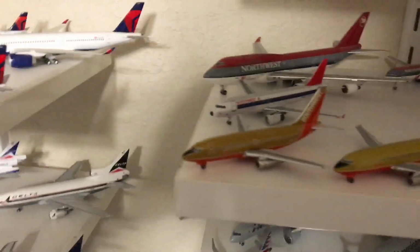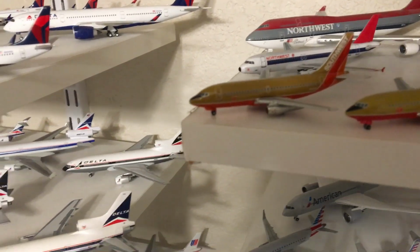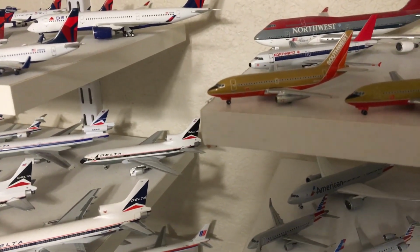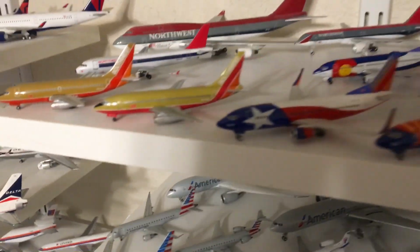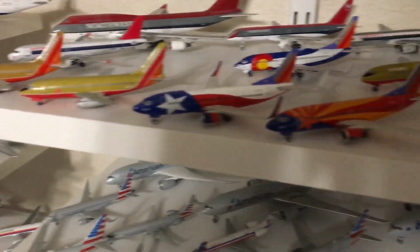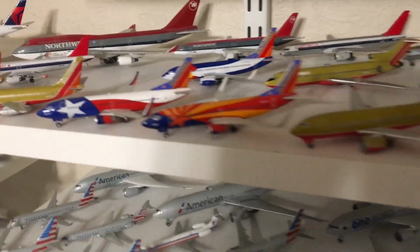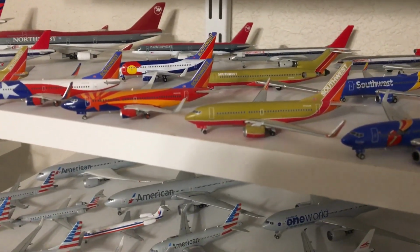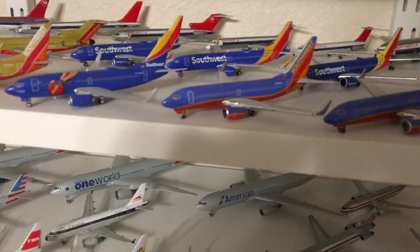Alright guys, next is Southwest and Northwest. Right here, the 732 Southwest in the Desert Gold Aero Classics. This one right here is also Aero Classics. They're different registrations. Right here, 733 Lone Star 1 is Gemini Jets. Arizona 1 733 is also Gemini Jets. Right here is the Desert Gold 737-700. That is Aero Classics. Right here, Triple Crown 1 737 Gemini Jets.